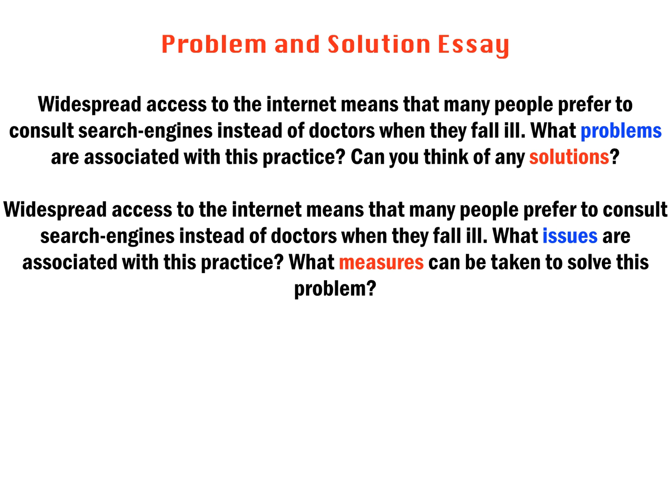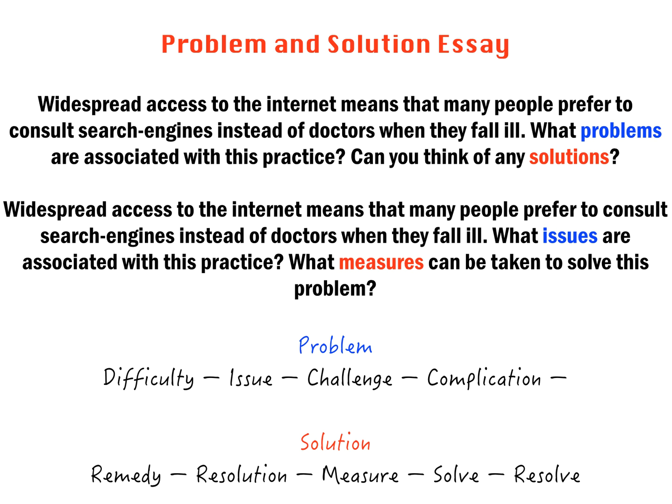You must be aware of these common synonyms for the words problem and solution, because if you know those synonyms, then it's going to help you to identify the type of essay that you have to write. So have a look at these common synonyms. Common synonyms for the word problem are a difficulty, an issue, a challenge, or perhaps a complication, whilst other common synonyms for the word solution are remedy, resolution, measure, solve, or resolve.